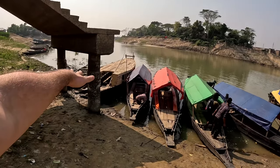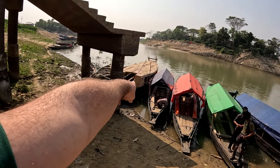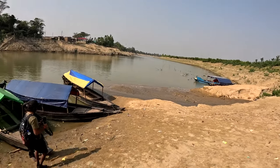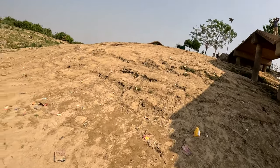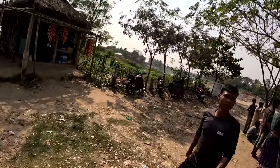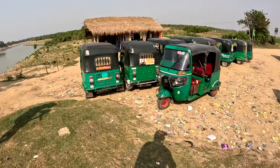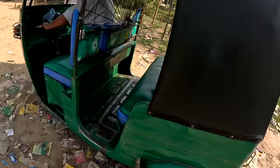It's a little bit more busy now. There's more boats. That boat, look at that one. That one has the wooden roof. It can seat like a lot of people. But let's see though. Oh yeah, our driver's still there. Let's head back into town. He's here. Okay. Okay. Thank you. Bye. Okay. Bye. Assalamu alaikum.